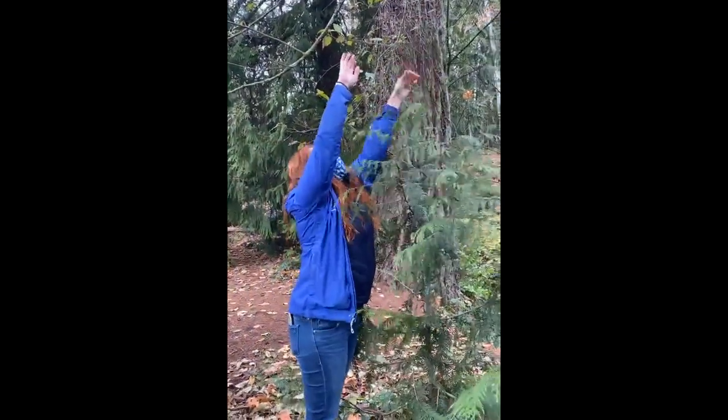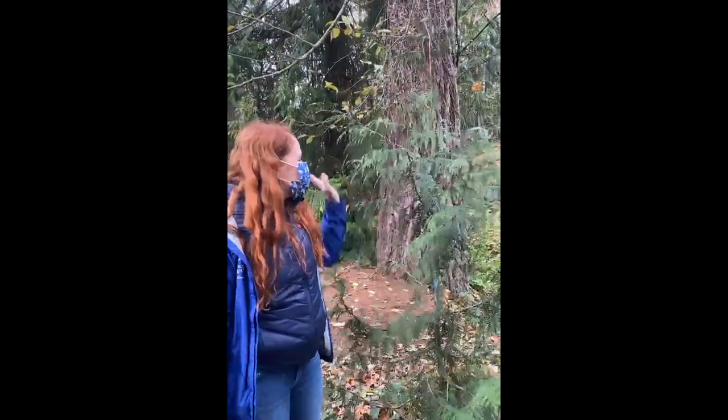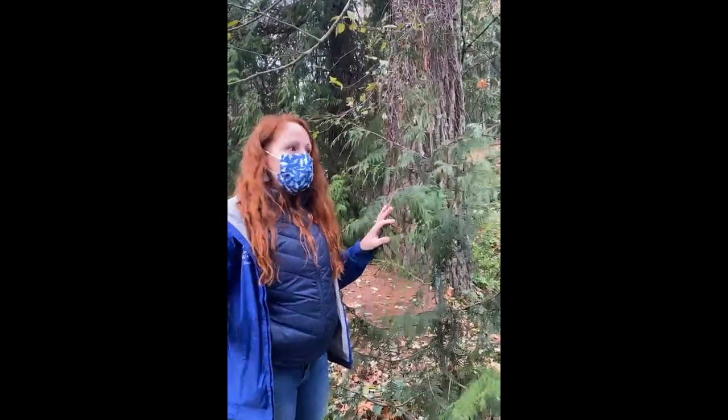This thing's going to be weird. I can touch it. It's really kind of cool. So yeah, when we see these young trees, the next generation coming in, that's always a good sign.